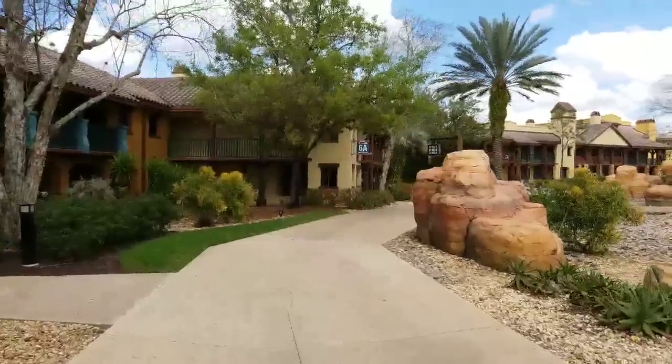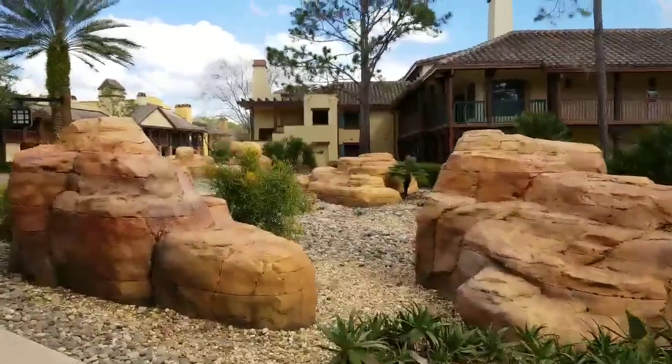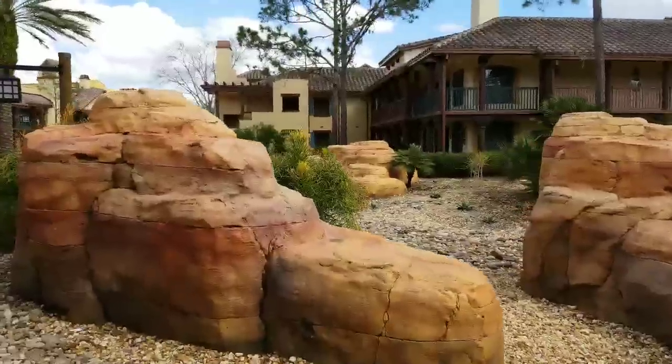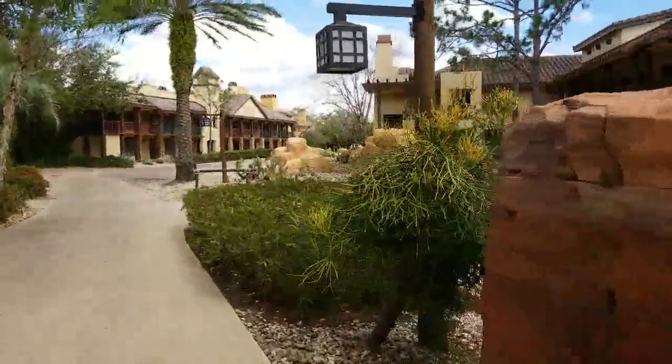So this is the Ranchos 6A. Really gorgeous rockwork through here.